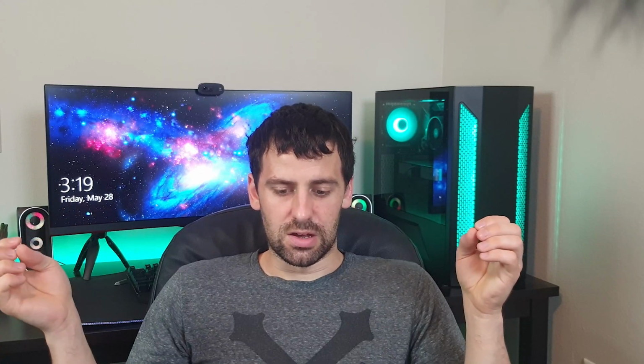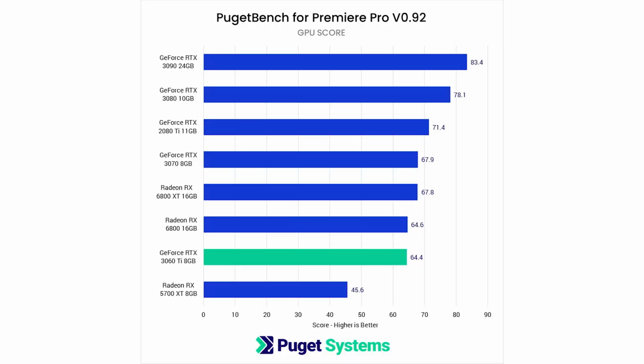But with the RX 6800 XT and 6800 being out right now, and there being promising graphics cards, I can see that Adobe might optimize better for these cards as well. But at this point in time, Nvidia graphics cards, and in particular the RTX 3060 Ti, is a really good card if you're using it for working in Adobe, and I'm expecting about the same result for any other video or photo editing software. Now let's take a look at the next slide, which is the GPU score.